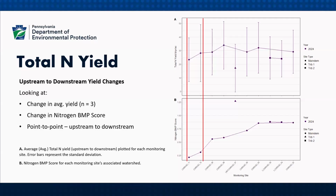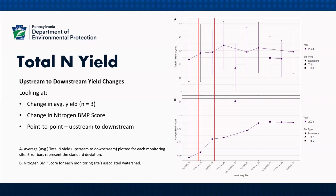So we'll look at the first set of points starting in the headwaters. Going from Conowingo 11 down to 10, if we look below at the nitrogen score, we had a little bit of an increase in the score when you compare downstream from upstream. And in the graph above, you'll see we had an increase in the average yield, along with the increase in the score. Going from Conowingo 10 to 9, you'll see we had a bit of a jump in the nitrogen score there, and the yields flattened off. It didn't really increase a whole lot. It increased a little bit, but not by a lot.